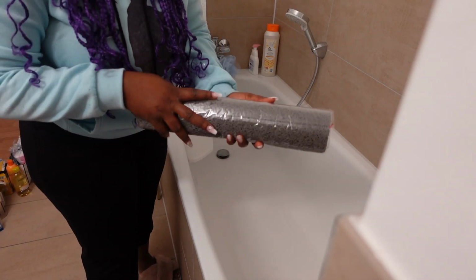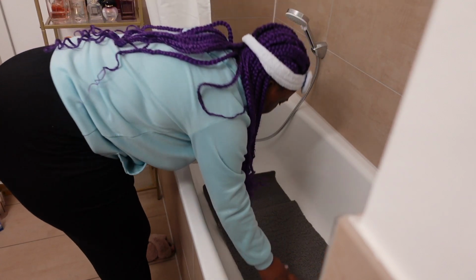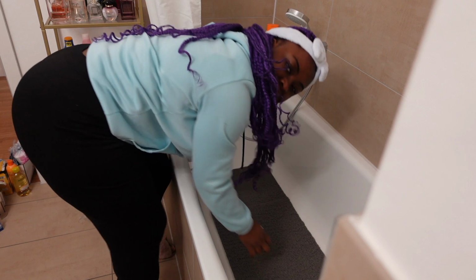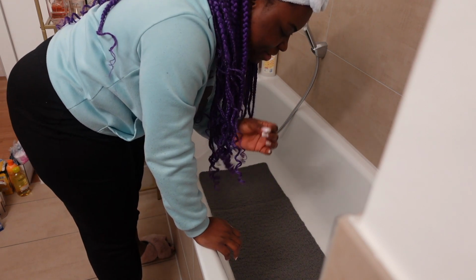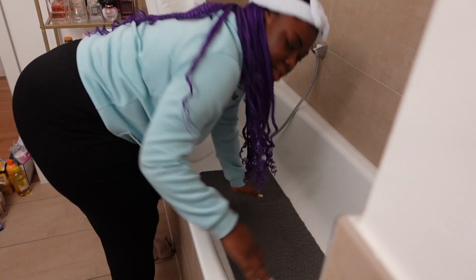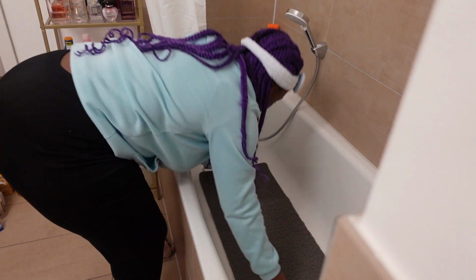Guys, so this is the shower mat. Is this it? I thought it was going to be very long because what I saw online looked very, very long, like it could cover from the beginning to the end. Well, I'm okay with this because it has holes, so once water touches it, it dries away on its own.